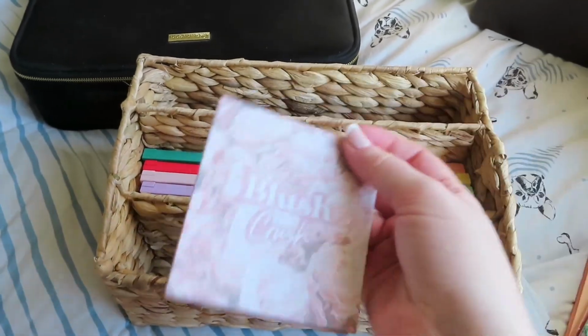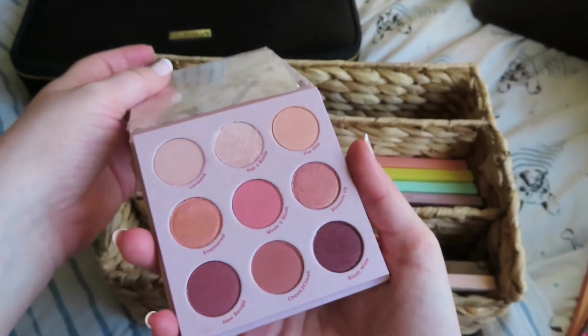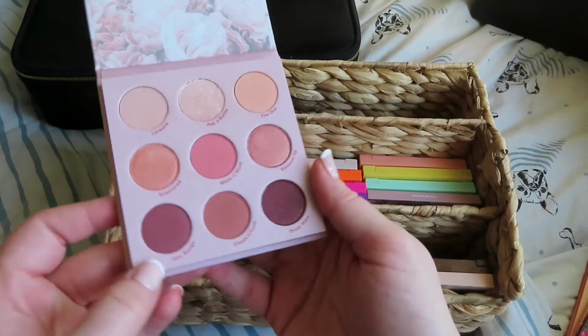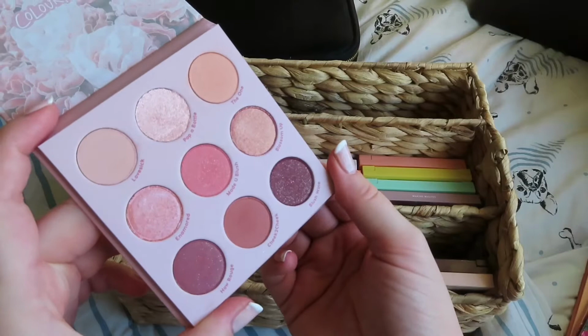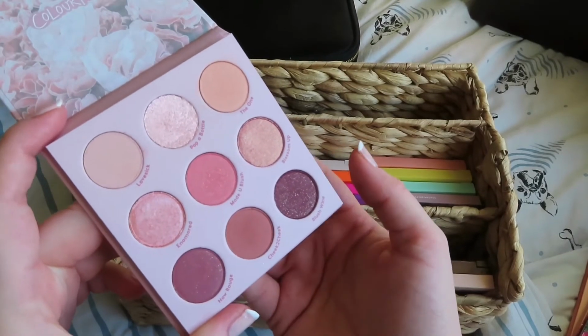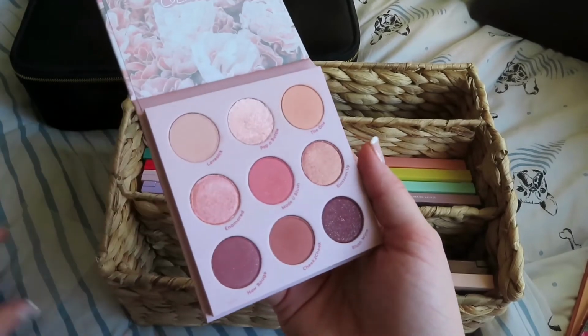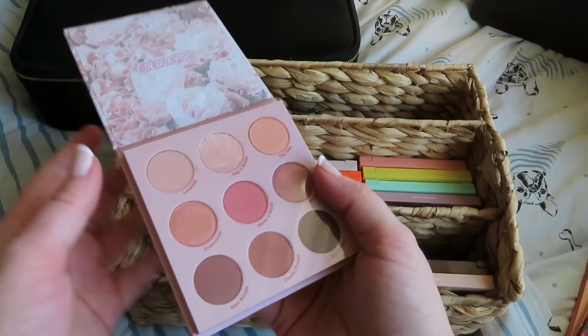Next we have the Blush Crush. I waited ages to get the Blush Crush and Nude Mood palettes because they were constantly sold out, but this is a really beautiful palette, perfect for spring. Really looking forward to getting some use out of this in the upcoming months. Beautiful.